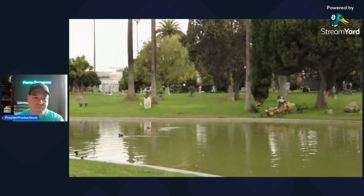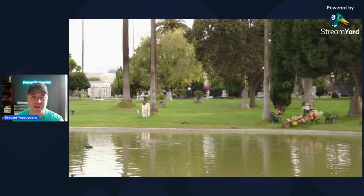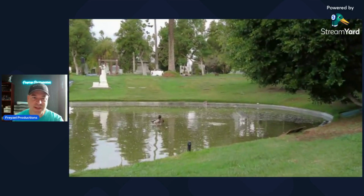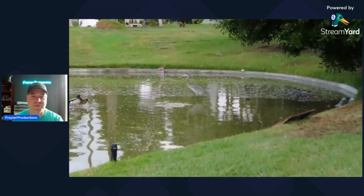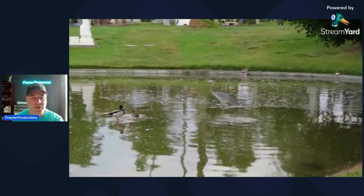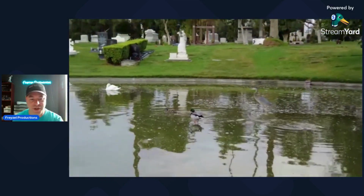They have a lagoon, and there are so many people buried here. I think it's over 700 notable names if you look on Find a Grave. But as I said, there's a lot of wildlife here. It's just a really peaceful place, and in Los Angeles, you really don't find this kind of peace anywhere else. So we're going to talk about the 5 graves that you have to visit when you're here.